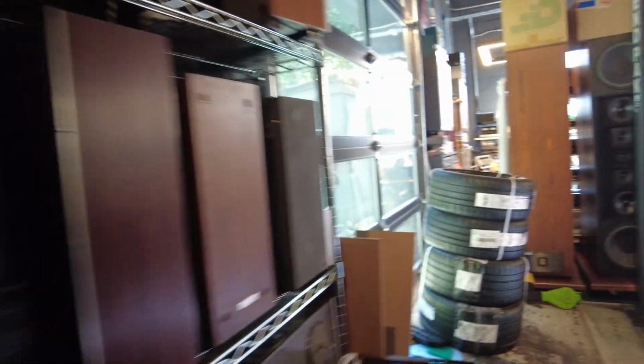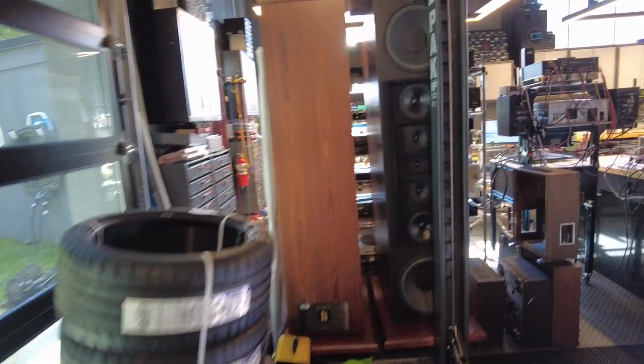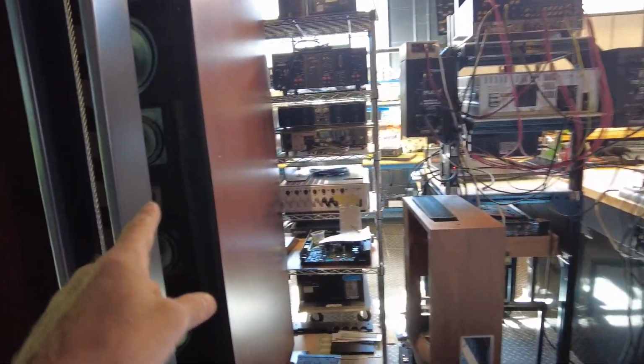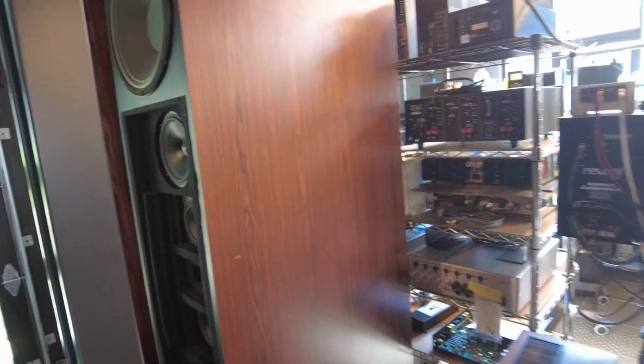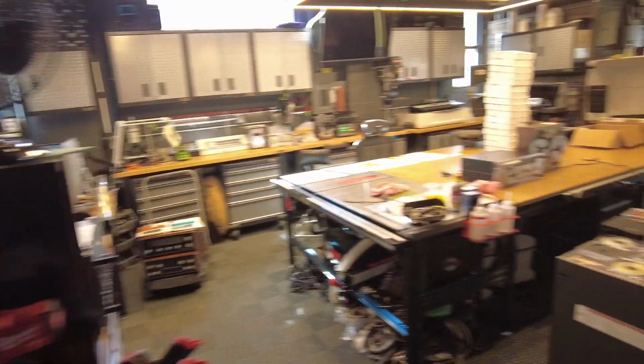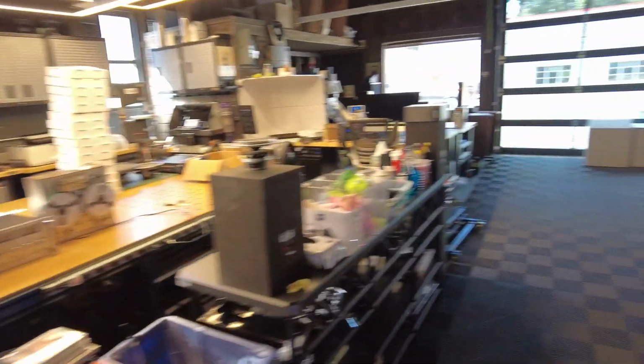All right, let me walk back this way. These are our Dunlavies. These are monster speakers, but they're super cool. We're going to do a separate video on these, so stay tuned for that. All right, I think that covers it.